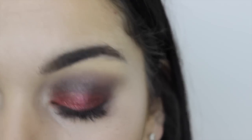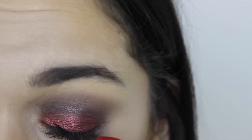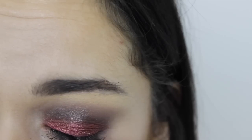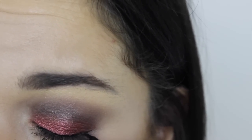Now I am taking my liquid eyeliner and I'm going to run that over the top lash line. As this is more of a glam look, I like to add a little bit of liner just to intensify it a little bit more. I need a little bit over my lower lash line.